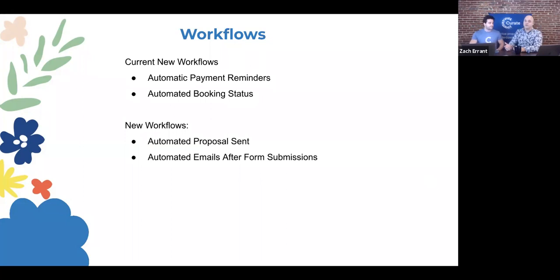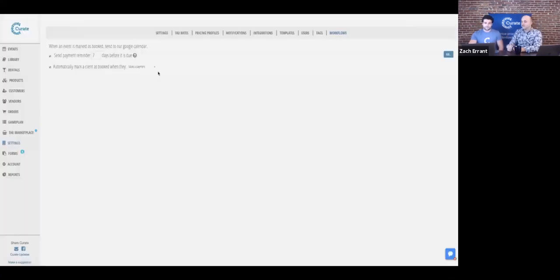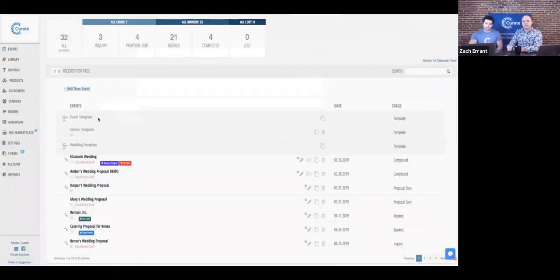Yeah, and that's been just a big request. So both of those were just huge requests. And so for us, as we're moving more and more toward automation, these are going to hopefully make your lives a lot easier to speed stuff up. With that said, here's the current workflows that we have on this particular GIF.